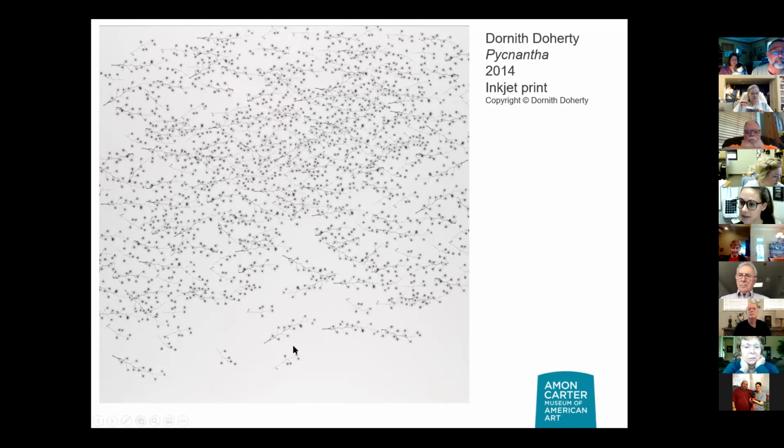So it's photography. It's technically photography because she's using x-ray film. But then she's going in and manipulating it on her computer in a program, and then she's printing it out on an inkjet print. And it's pretty big. I know, Don, you're one for the numbers. It's about 30 inches by 30 inches. Wow. So it's pretty big.